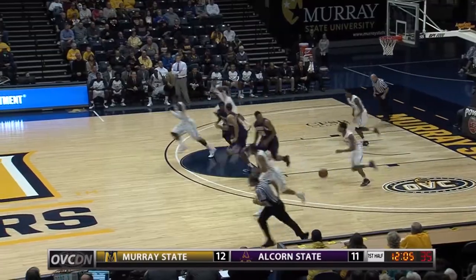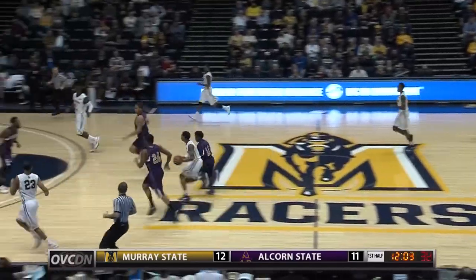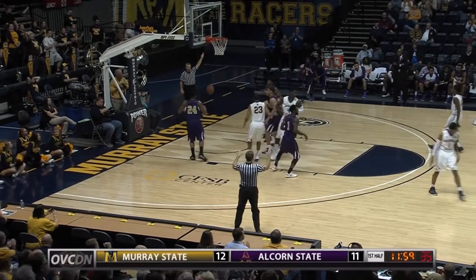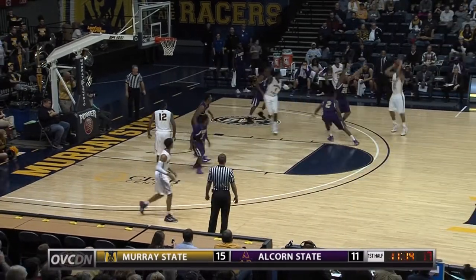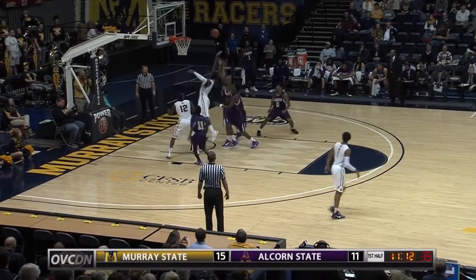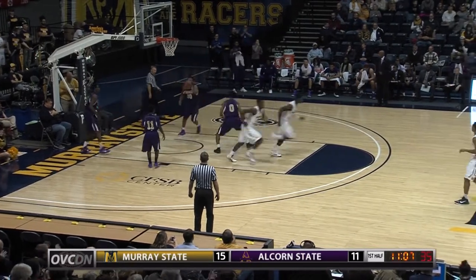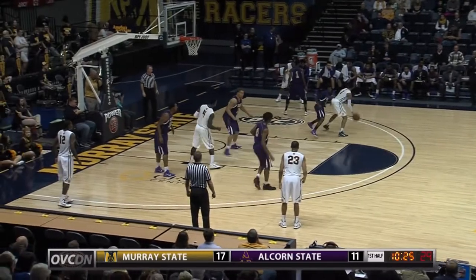Good by Johnson, this time the Racers get the rebound. Moss finds Payne, he pushes it, gets in the air, curls the pass right side to Sapp, who buries the three. Ewing finds Seymour for a deep three, it's no good. Rebound, Williams gets it, goes on the floor once and puts it up and in. That's right, goes right side.